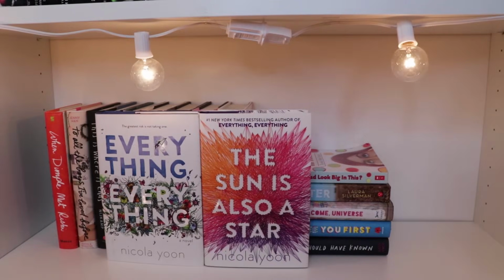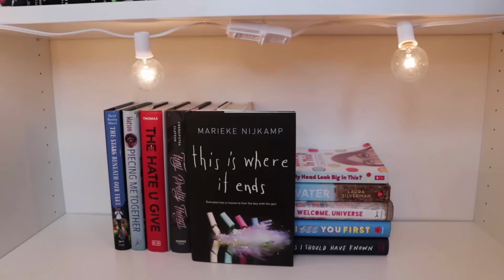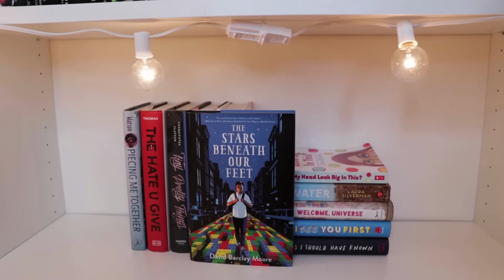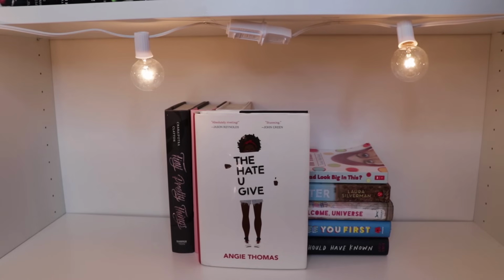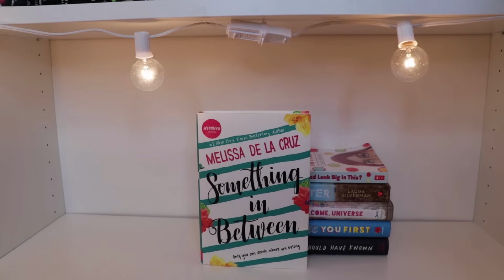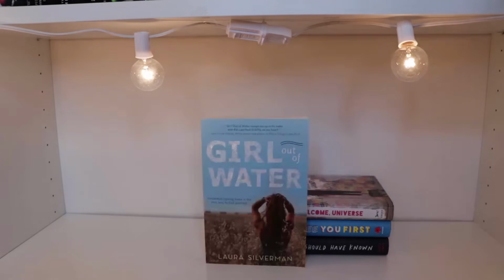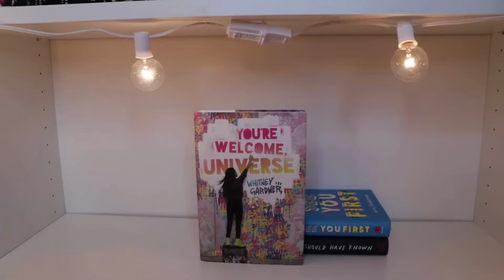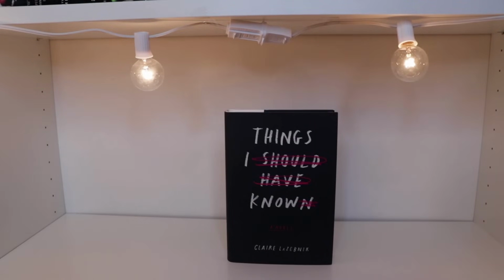So I have Everything, Everything and The Sun Is Also a Star by Nicola Yoon, When Dimple Met Rishi by Sandhya Menon, To All the Boys I've Loved Before by Jenny Han, This Is Where It Ends by Marieke Nijkamp, The Stars Beneath Our Feet by David Barclay Moore, Piecing Me Together by Renée Watson, The Hate U Give by Angie Thomas, Tiny Pretty Things and Shiny Broken Pieces, both by Sona Charaipotra and Dhonielle Clayton, Something in Between by Melissa de la Cruz, Does My Head Look Big in This? by Randa Abdel-Fattah, Girl Out of Water by Laura Silverman, You're Welcome, Universe by Whitney Gardner, Not If I See You First by Eric Lindstrom, and Things I Should Have Known by Claire LaZebnik.